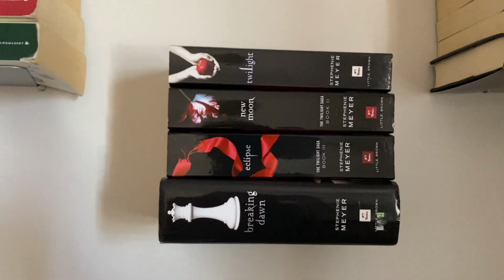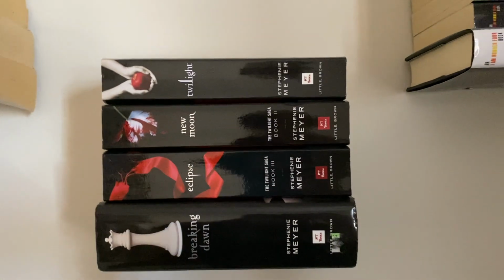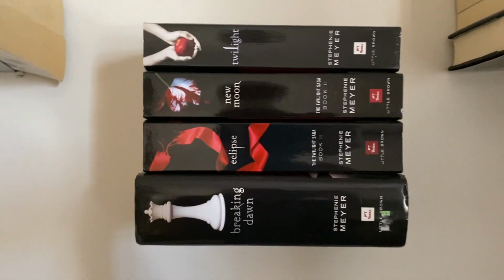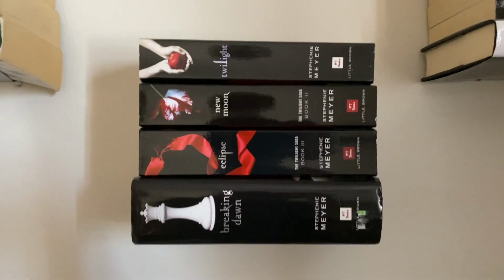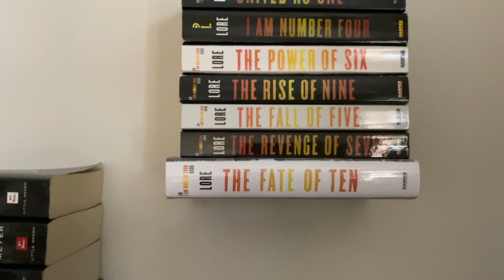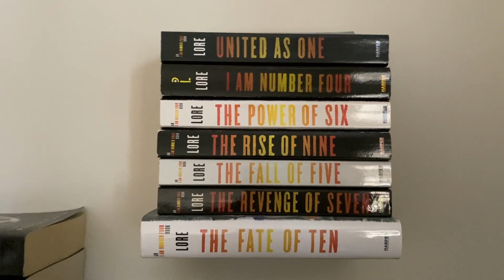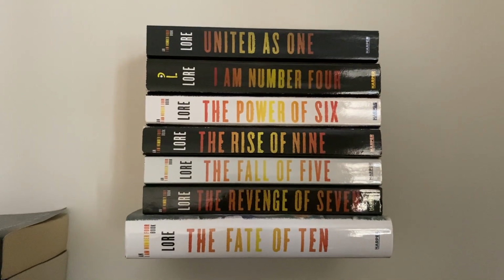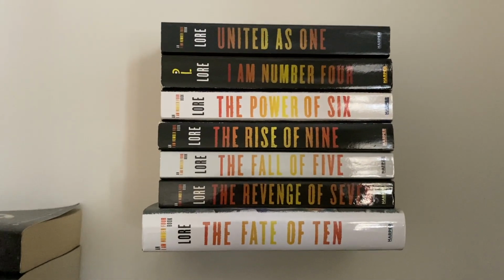Then I have my Twilight books. I just kind of wanted them on display as well. The covers are just so nice and minimalistic. I just didn't really have room for them on my main shelf, so they are being displayed in this way. And then I have my Lorien Legacies books here, the I Am Number 4 series. I love these books as well, but I just wasn't really digging the look of the black and white covers on my shelf, so I just decided to display them on the wall.